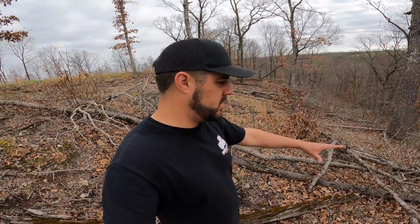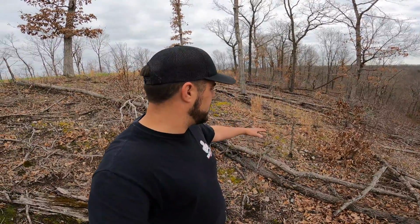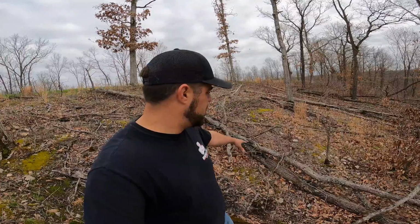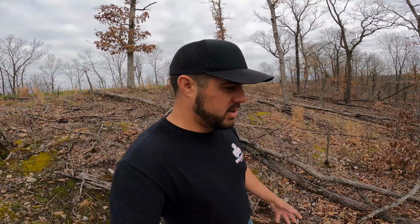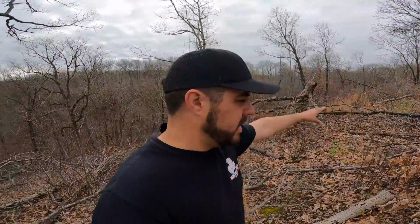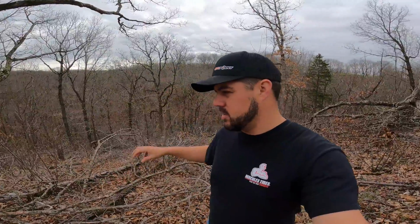You can tell after a few seasons, it is now starting to decompose a little bit. The branches are getting really brittle. Even some of the bases and trunks here are really starting to get soft. And we're going to be prescribed burning this here actually pretty soon. But you can just tell that this is not something that the turkeys are going to want to walk through. It gets super thick as you go up here. It's just a great spot for predators like bobcats and coyotes and everything else to ambush their prey, especially turkeys.